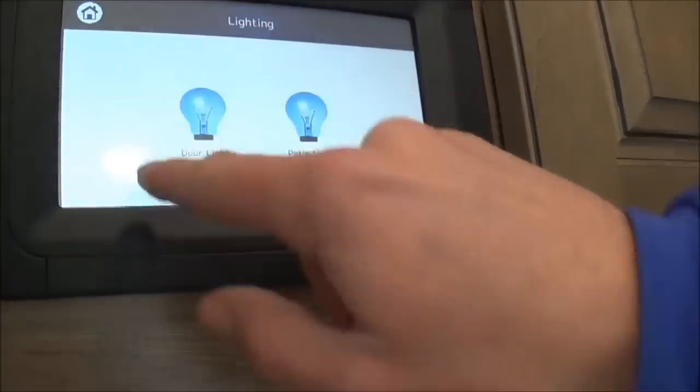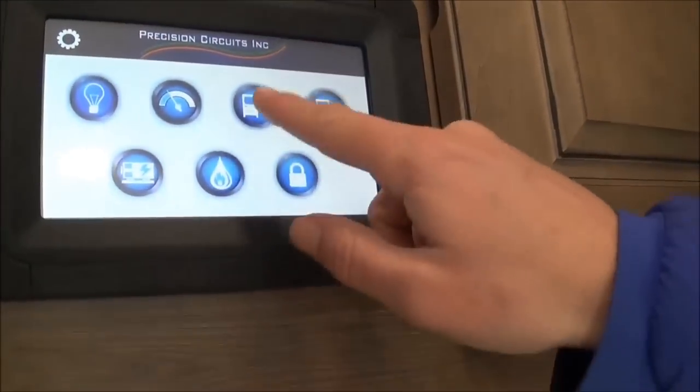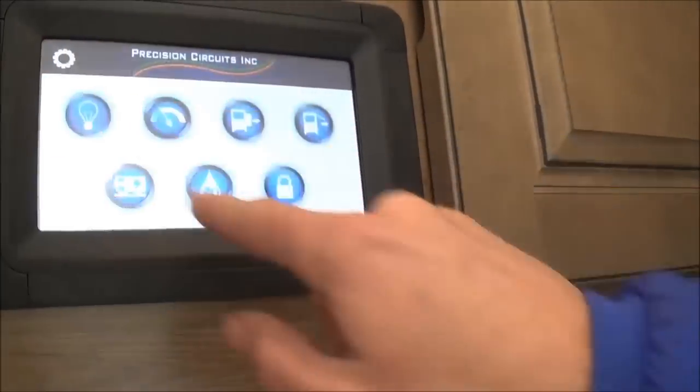You can see how quick this is. These are your awning lights. That's your level monitors for your water, your awnings. And your water pump, your water heater, your tank heater. That's how you turn everything on. You can always lock it back up.